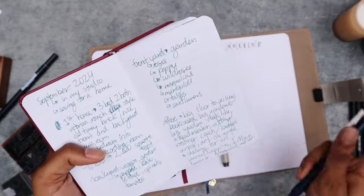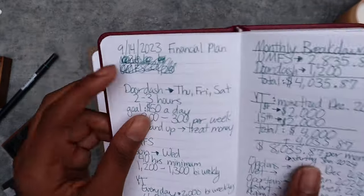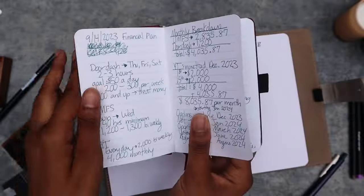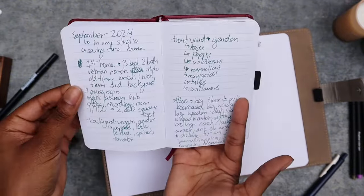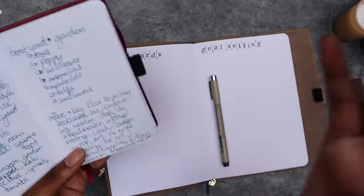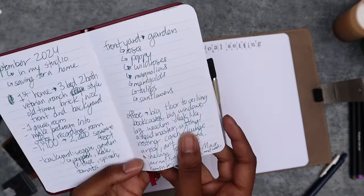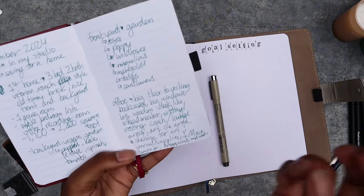And at first I thought I did the wrong date, but as you can see, I visualized this September of 2023, randomly at night. I made a financial plan, and then I literally wrote out my house, my first home. It just all hit me and it just flowed. And this is the detail that we need to get when it comes to backwards goal setting.